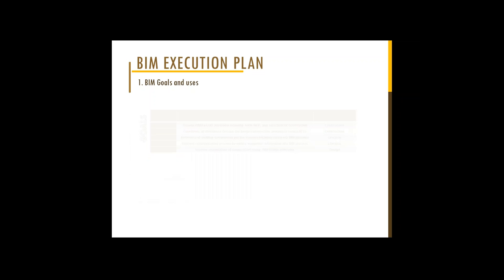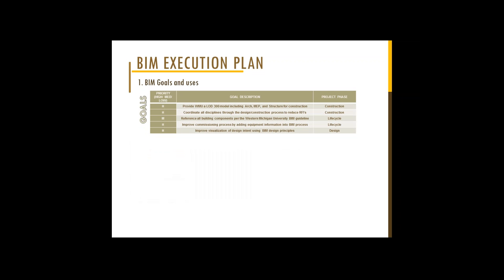So BIM goals, where are they? For Western, one of the things we look for is that the base model our construction team receives from the architect is of LOD 300. That is used as the coordination model for all the trades: mechanical, fire protection, plumbing, et cetera. We also want to make sure that all information associated with the equipment that we're going to maintain gets incorporated into that model as well.